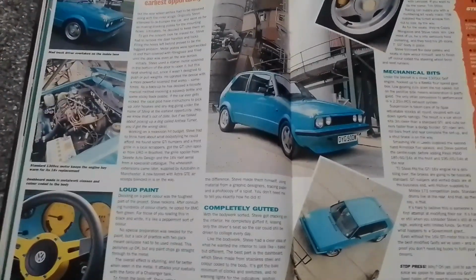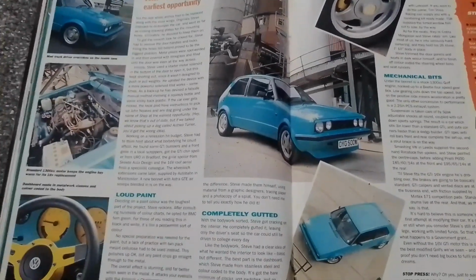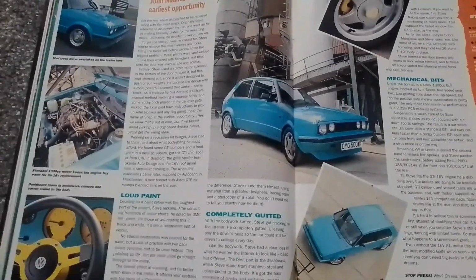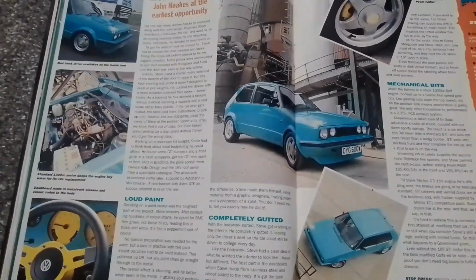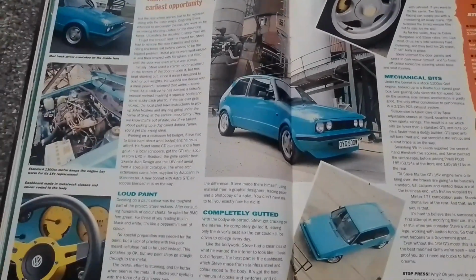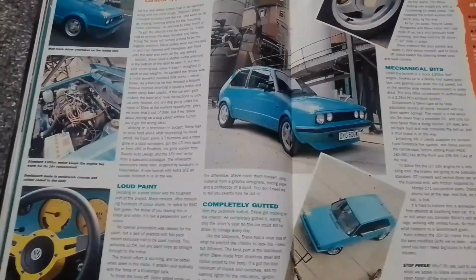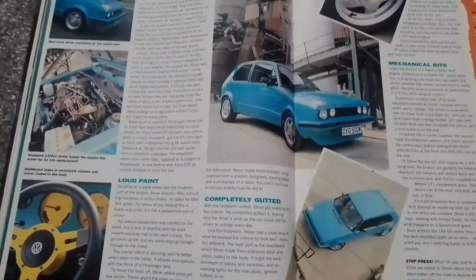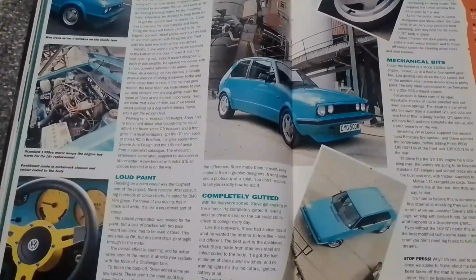Bodywork and paint: various body styling items sourced from list below. Paint is cellulose BMC Fern Green. Electrical: it's got a GTI wiring loom. Ice-wise, it's got a Philips Vauxhall type head unit, linked to a Cecil graphic equalizer, 4 80-watt Pioneer speakers plus 2 80-watt Clarions.